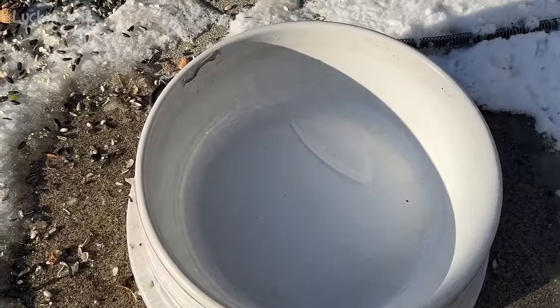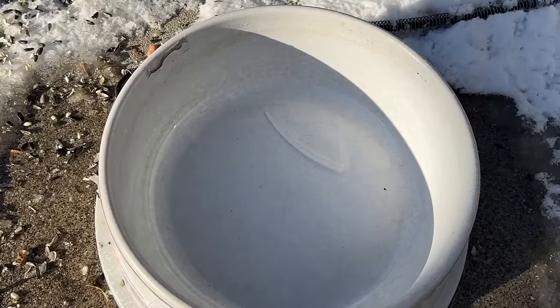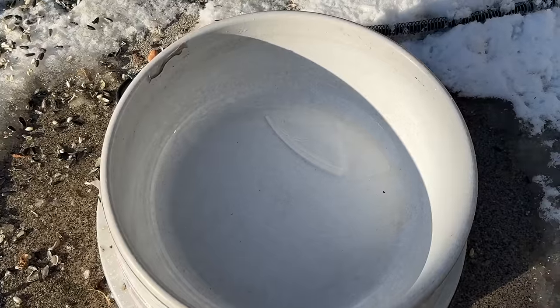So yes, there was some ice forming, because there's ice on the bottom right now. It is so cold that even the heated water bowls are freezing.